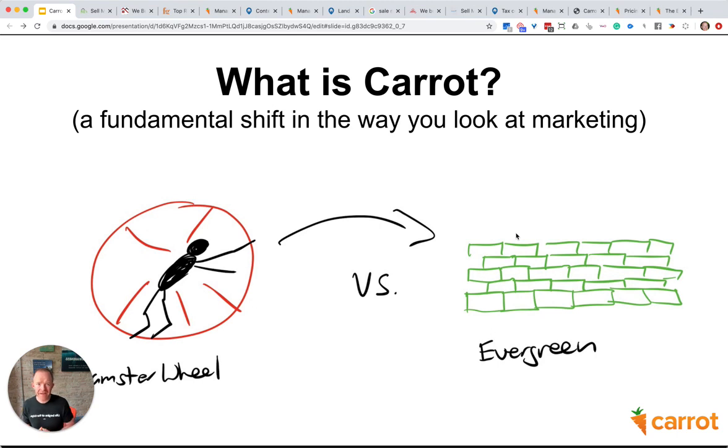And at a really high level, what is Carrot? Well, Carrot is not just a website, it's a fundamental shift in the way that you think about marketing. When I was building my previous company, and also when we built Carrot, and I worked with a lot of real estate investors before, and agents as well, what I started to notice was you can make money and you can make an income, you can generate leads in lots of different ways. You know, there's direct mail and cold calling and door knocking and local networking and all those things, right? They all work. SEO, pay-per-click, they all work.